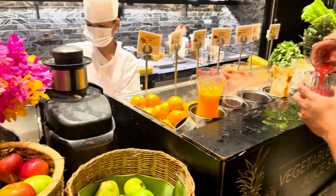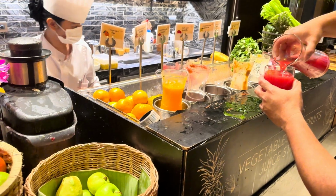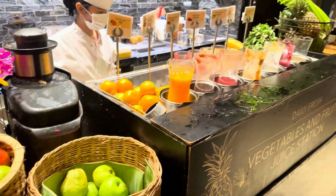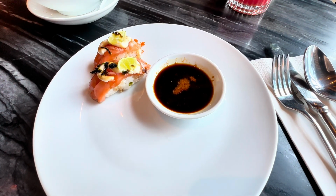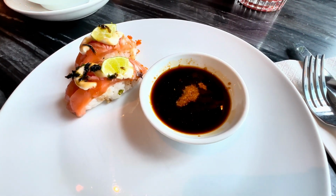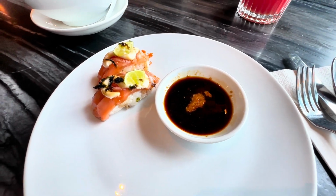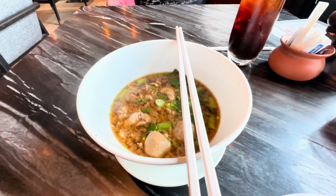They also had a fresh juice bar where you had a selection of pre-made juices, or you could request your own combination and they would make it for you. As there was a lot of food here to try, I just went for 2 pieces of the salmon sushi. This is never going to beat restaurant quality, but was really tasty.